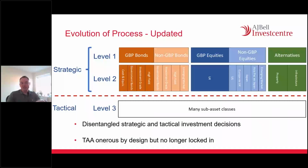So what this means is we've effectively disentangled strategic and tactical investment decisions so that the tactical asset allocation is no longer dependent on the strategic asset allocation. Now, we've done very, very well as our performance since we began, particularly in the last year, where risk considerations have really shown themselves to be very important. So we don't want to change the underlying effect of how we create the portfolio. We just wanted to try and disentangle these two different decision processes.